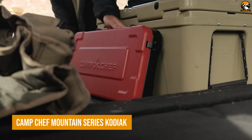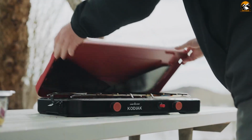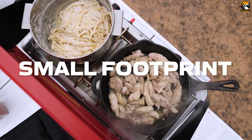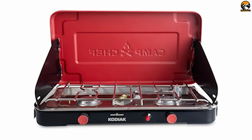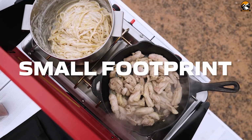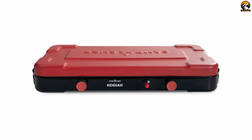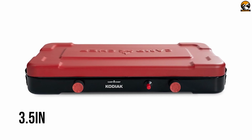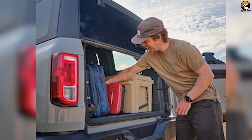Next up is the Camp Chef Kodiak from their Mountain series, and this one's for folks who want that middle ground. Compact size, but still enough power to cook real meals. It's got 2 burners, each putting out 10,000 BTUs, which is plenty for most dishes you'd be making at camp. We liked how slim it was when packed up, just 3.5 inches tall. That made a real difference when loading it in the trunk with the rest of the gear.